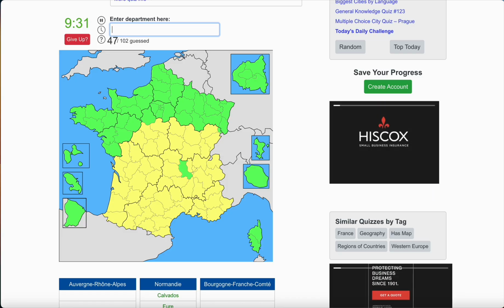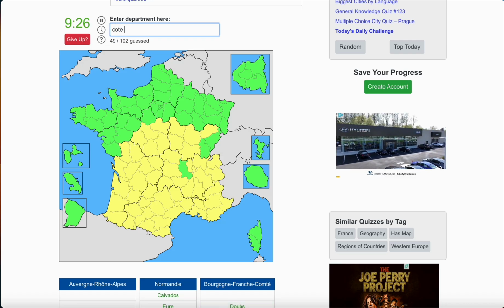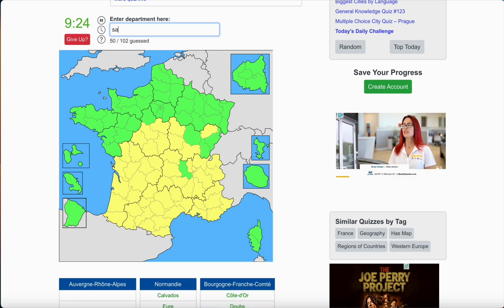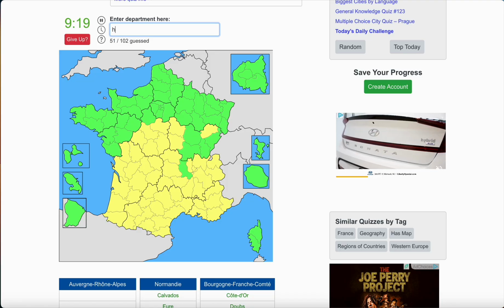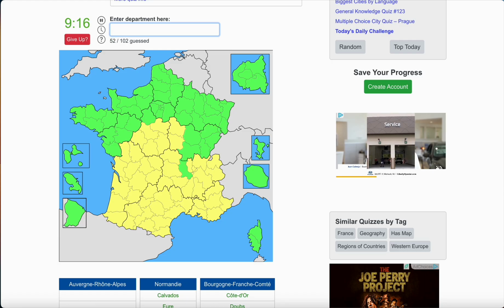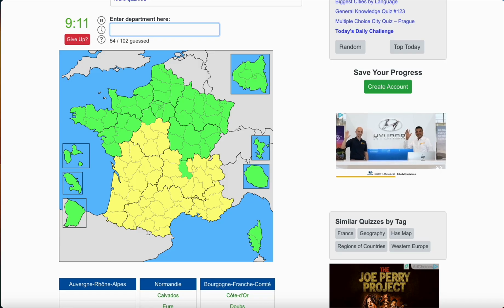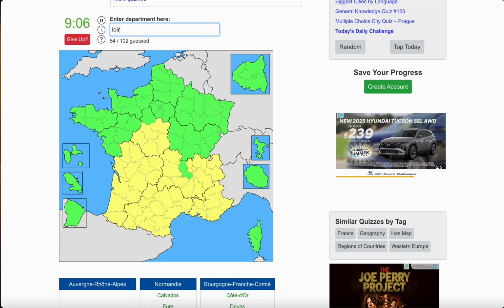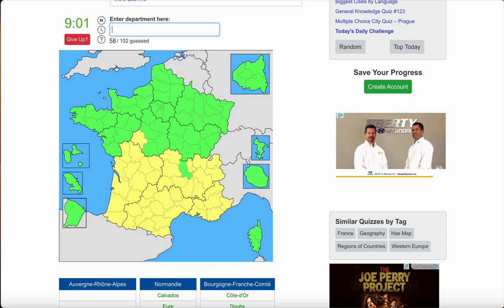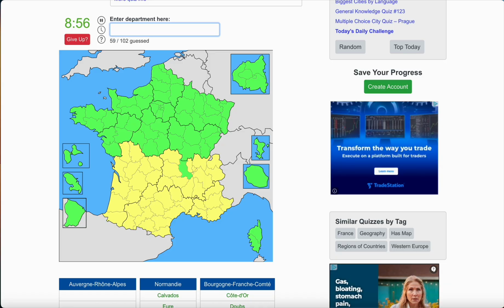Let's get Belfort, Doubs, Jura. Let's get Côte-d'Or. We have Savoie, Saône-et-Loire, and Haute-Saône. And we got Yonne and Nièvre. And then let's get the rest of here. We got Loiret, Cher, Indre, Loir-et-Cher, and Indre-et-Loire.